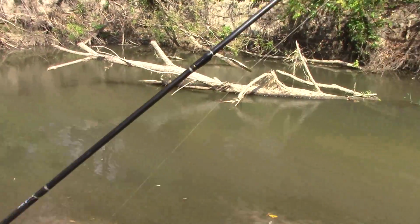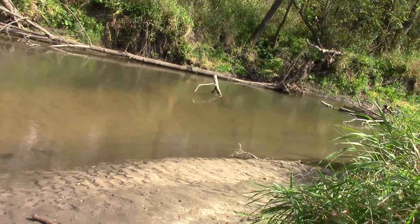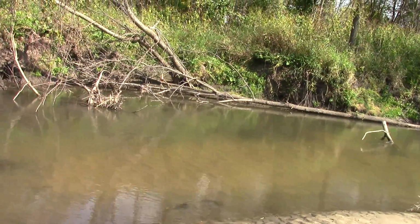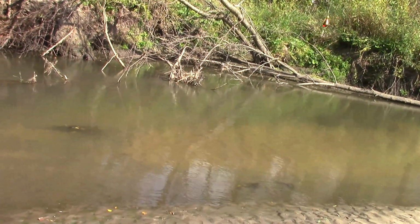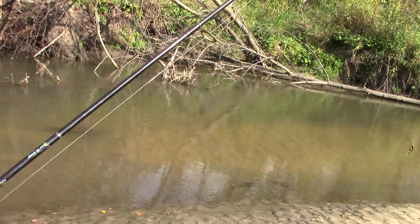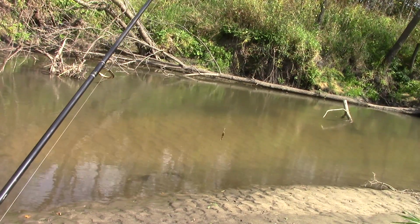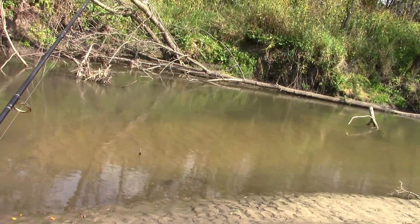This is a virtual playground for the big ones here. You got a nice run that goes up around out of our sight along the outer bank over there, and it comes through all this real nice structure. So I'm going to start working this right off the edge of that sandbar. See the sandbar? I hope you do. They like sitting right off the edges and grabbing stuff that comes in on them. That's a favorite little ambush spot of theirs.